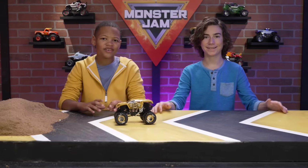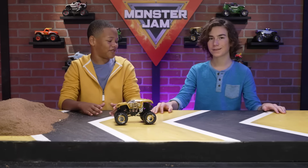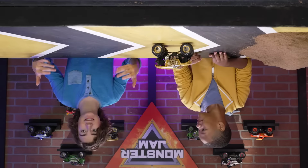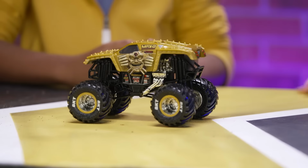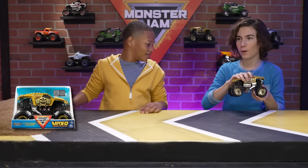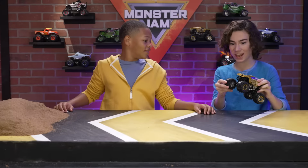Whoa. I didn't know the speed of the tires affected the rotation of the truck in the air. Me neither. And figuring it out while you're upside down makes the stunt even more epic. It's all about perfect speed. And we're gonna try it out with this 124 Max D. Man, I love these 124 trucks. Feel the weight, and these tires feel legit, man. Yeah, they do. Now let's just do some stunts.